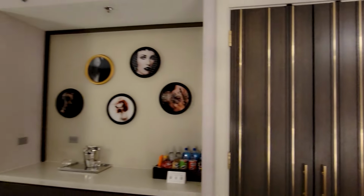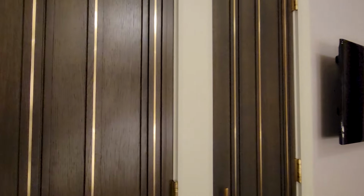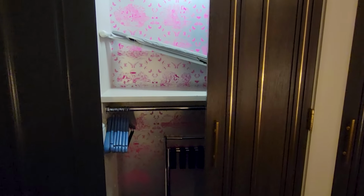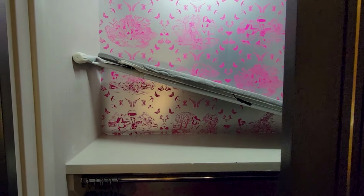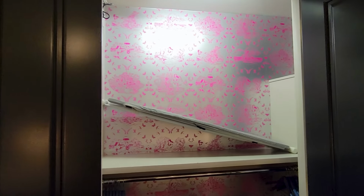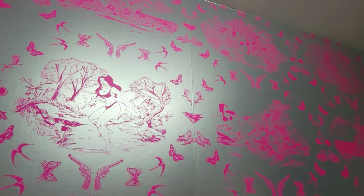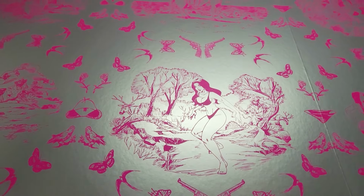I personally, if I was going to design this place, I would have put the bigger TV over here, because I'm more apt to watch a show before bed on a bigger screen. Closet. Oh my god, the wallpaper. Frightening. Yikes. Yeah, but again, leaning into the erotica theme.